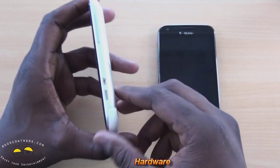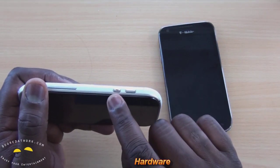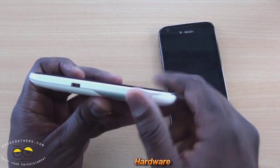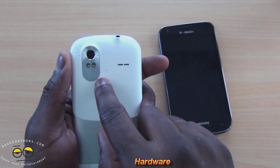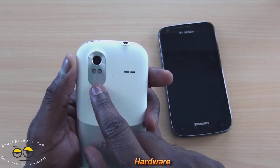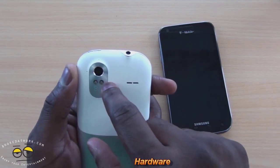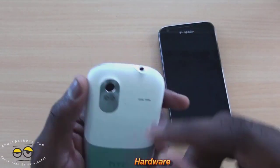You do have your volume rockers. What you do have here on the right-hand side also is a dedicated record button for your video recording and a regular camera button. You also have your 3.5mm jack, and behind, of course, is the well-touted 8 megapixel camera with a wide angle f2.3 lens, dual LED flash that takes in some very good pictures and allows lots of light into the camera to take pictures.